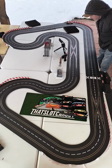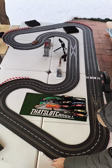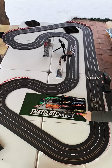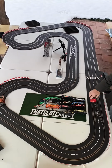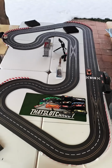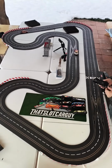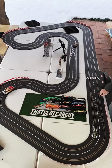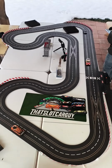Good morning, mates. It is freezing. I'm just seeing if the track is actually working or not. Let's find out. Looks like it's okay. McLaren looks good. Let's check out the Beamer. McLaren is doing its thing. Beamer is off. All right, we've got 2 cars. Check the Aston Martin. Yep, he's working. Looks good. We might be all right.